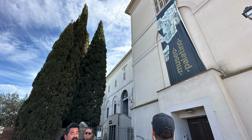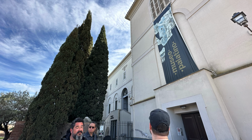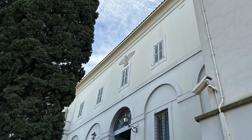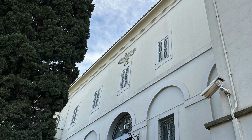In the center of Palatine Hill, you can find the Museo Palatino. The museum was established in 1938, during the regime of Italian dictator Benito Mussolini. The museum's design is characterized by its simple, austere lines, which were intended to reflect the principles of fascist architecture.